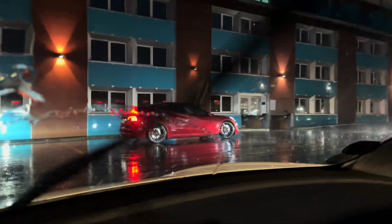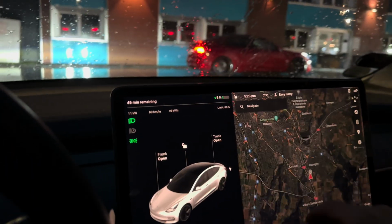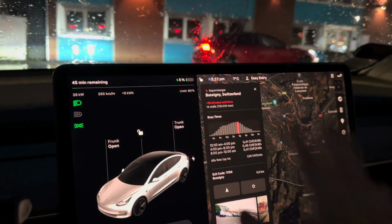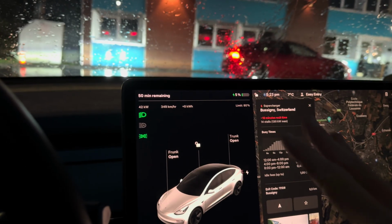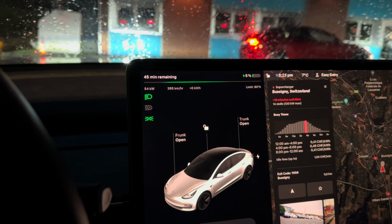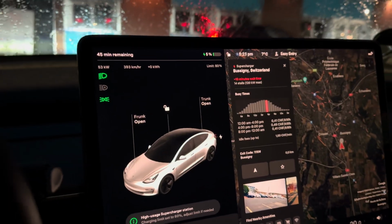Look at how many there are. There's a British guy, behind him a French guy, there's another Swiss guy, and all the stalls of the supercharger, I can't even talk anymore, are full. 14 stalls, max 130 kilowatts, so we're maximum 65 kilowatts per stall because it's a V2 and it's completely packed. Why don't they build more here?